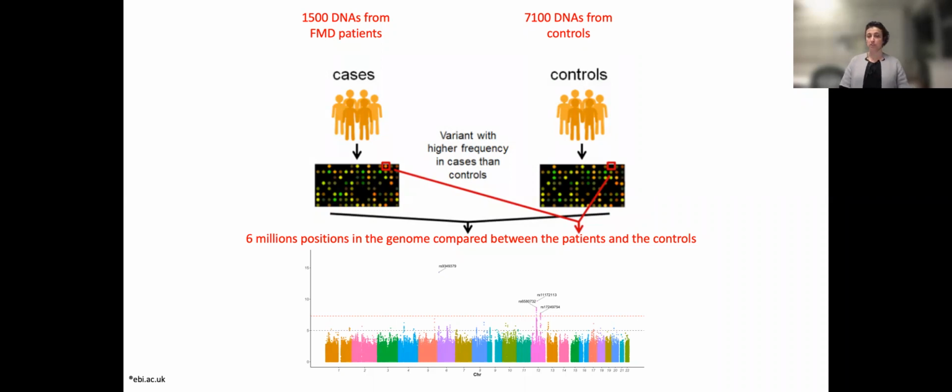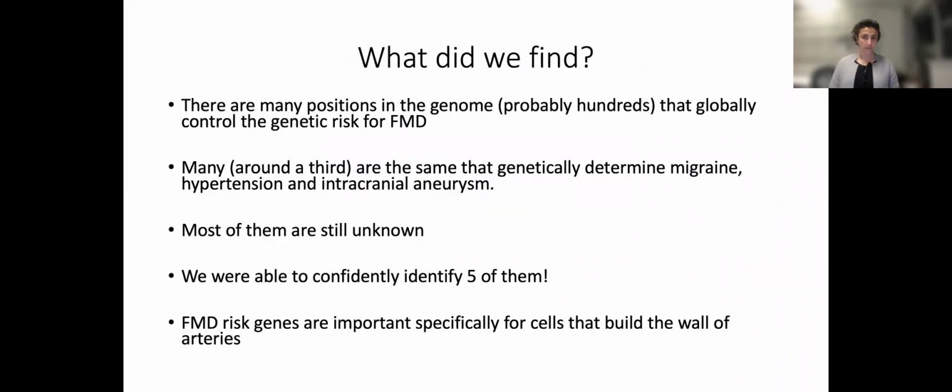For those 6 million positions, we were able to analyze them, and we actually found an important amount of information that I'm going to explain to you. We found first that many positions in the genome, probably hundreds, are globally controlling the genetic risk of FMD. Those are tiny parts of the risk that is giving FMD. Having just one genetic default is not enough. You need to have a combination of a large number of those genetic defaults to have the risk of having FMD.